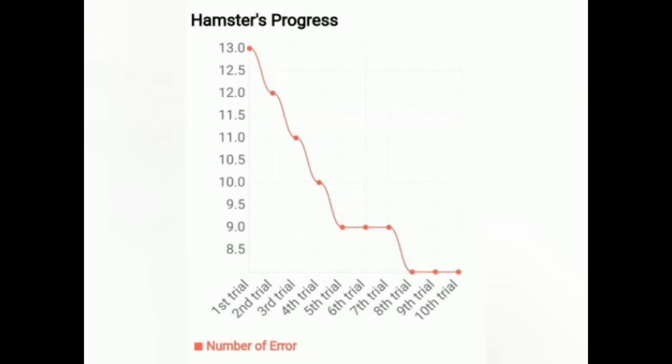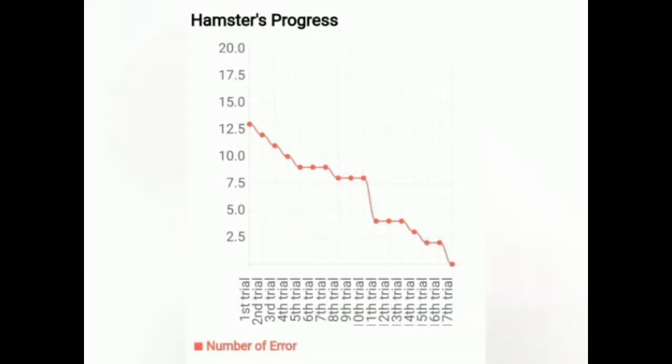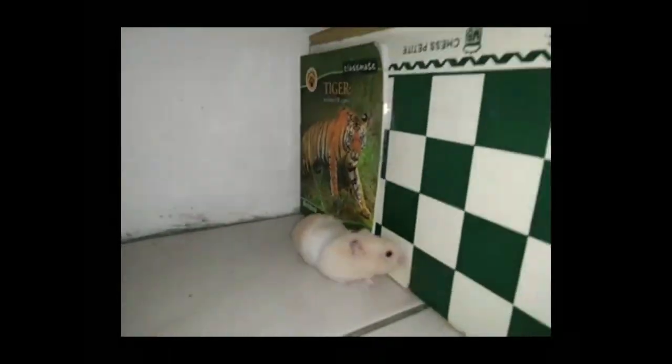The hamster developed a cognitive map or mental representation of the maze after 10 sessions without any reinforcement. As soon as the hamster became aware of the food, he was able to navigate the maze more quickly. This is latent learning, learning that occurs without any observable behavior until there is a reason to demonstrate it.